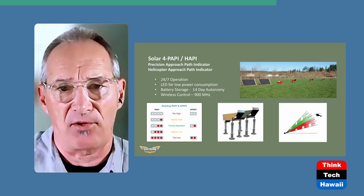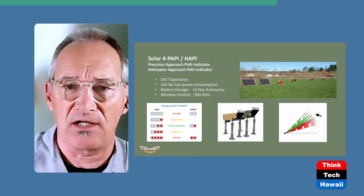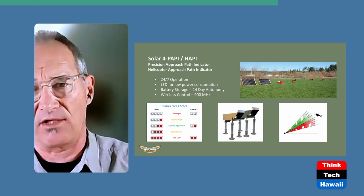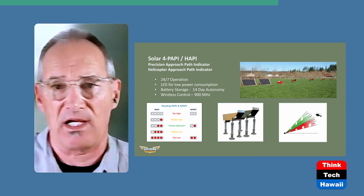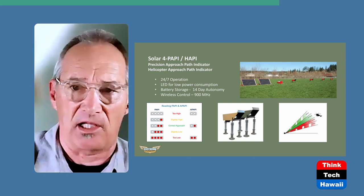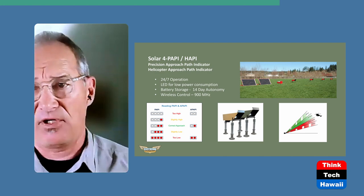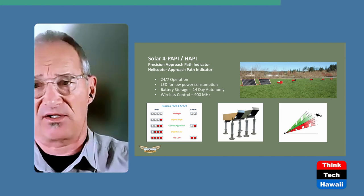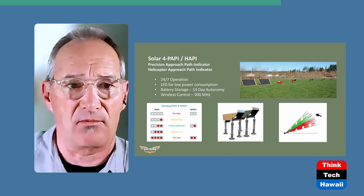Relative to the HAPI on the right, it's a little bit different configuration. It's more of a red green. So if it's flashing green, you're way too high. Flashing red, it's way too low. And if you're solid green, you're right on the glide slope and the helicopter can just come right in. Pitch black, no lights, infrared configuration, they can see everything just fine and just come right in with no obstruction or hazard.